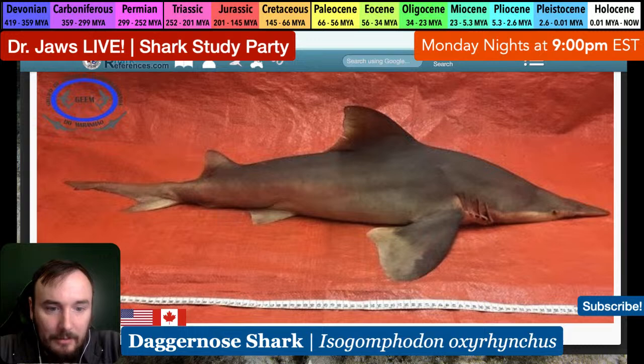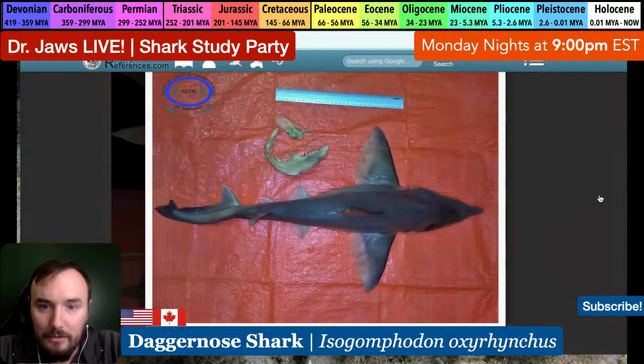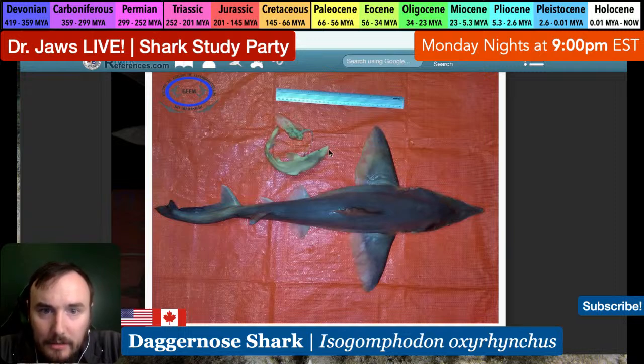This one is described as a young of the year male. So this is a juvenile daggernose shark. This one has a lot more color. Oh, wow. And it looks like there's an embryo daggernose shark here. Wow. But yeah, this definitely has more color. You can see darker coloration on the interior part of the pectoral fins, and then almost translucent the rear part of the pectoral fins, and even the pelvic fins look a little bit more translucent.